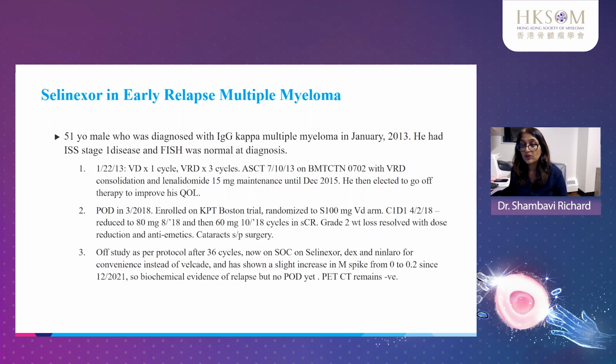He underwent progressive dose reductions of selinexor, initially to 80 and then to 60 milligrams in the first few months of therapy. And this was primarily due to a grade 2 weight loss, which resolved with the dose reduction and the antiemetics. He did attain a stringent CR. His other complication was that he did have cataracts, for which he underwent surgery.